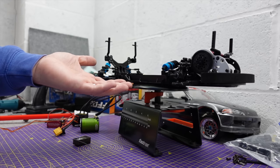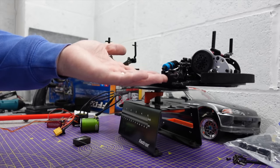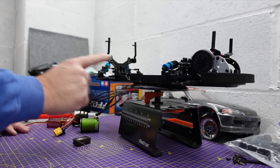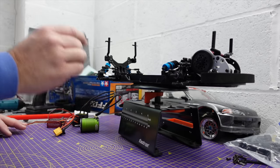I don't need a gyro for this. I don't think a gyro would help with a front-wheel drive car. A gyro on front-wheel drive is probably going to cause more harm than good. As long as you've got your geometry set up well, then front wheels are just going to try and pull it straight anyway. So no gyro, basic setup.